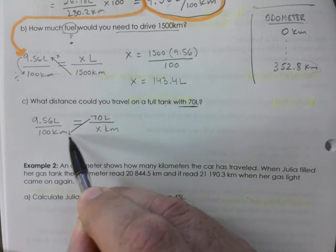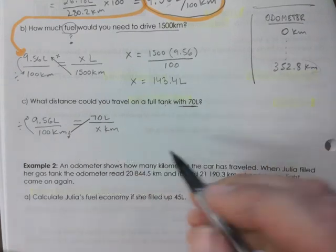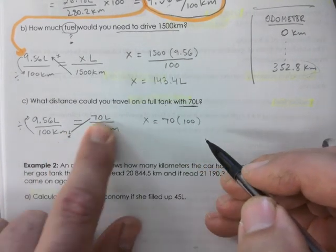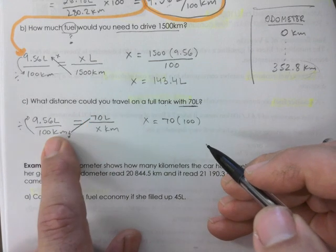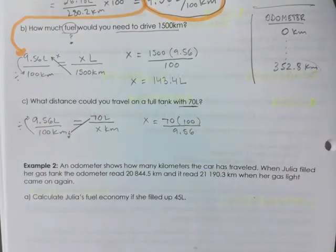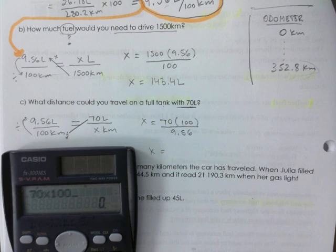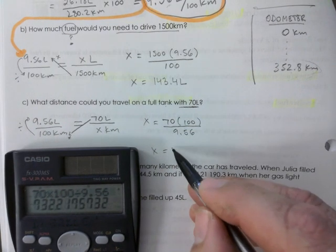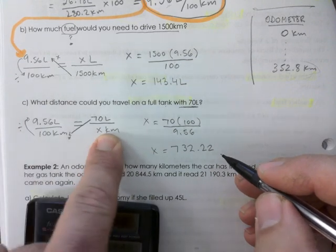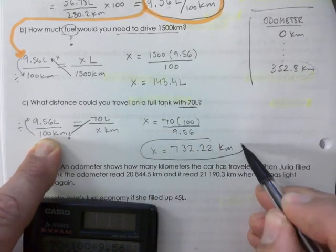So you cross multiply, and then you divide. This is going to come back quite a few times yet. So get comfortable with that. So 70 times 100. Right, you got to multiply these two. You can go 100 times 70 or 70 times 100. It's up to you. But you must divide by 9.56. That is a must. So here we go. 70 times 100 divided by 9.56. 732.22. What am I finding? Watch this, right? You're finding the bottom variable, which corresponds to kilometers.